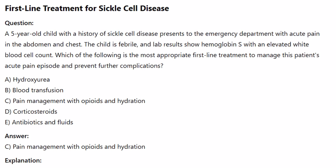complications? A. Hydroxyurea. B. Blood transfusion. C. Pain management with opioids and hydration. D. Corticosteroids. E. Antibiotics and fluids. Answer: C. Pain management with opioids and hydration.